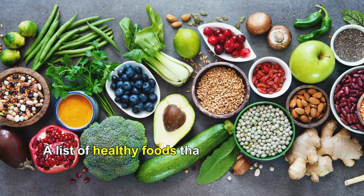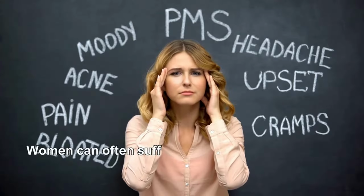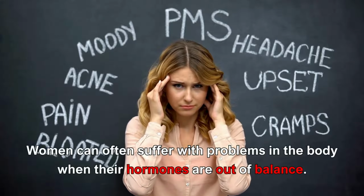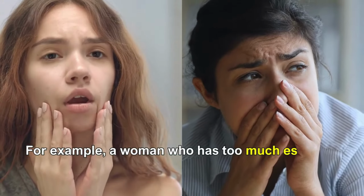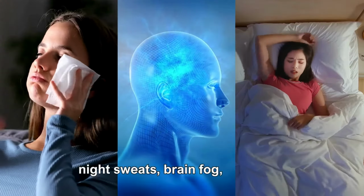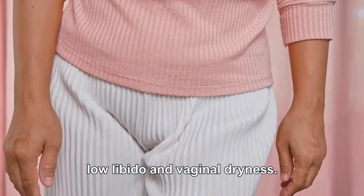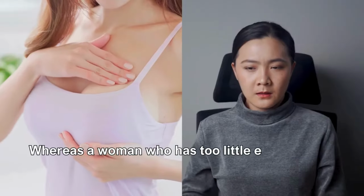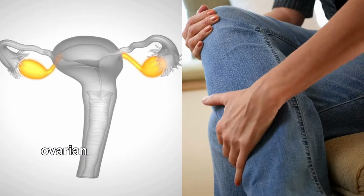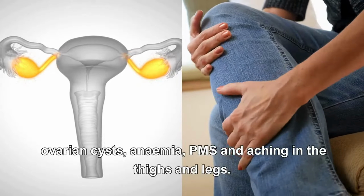A list of healthy foods that prevents hormone imbalances in women. Women can often suffer with problems in the body when their hormones are out of balance. For example, a woman who has too much estrogen may get dry skin, depression, night sweats, brain fog, insomnia, low libido, and vaginal dryness. Whereas a woman who has too little estrogen can have enlarged breasts, breast tenderness, ovarian cysts, anemia, PMS, and aching in the thighs and legs.